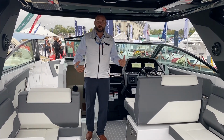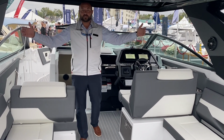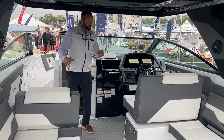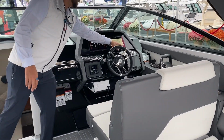As we continue forward, you'll see again, nice large gathering area. They really want to maximize this 11-foot 8-inch beam. Great wide boat. Again, want to put a lot of people on there and enjoy your time out for the day. Continuing up to the helm area, this boat does have the twin Simrad screens.